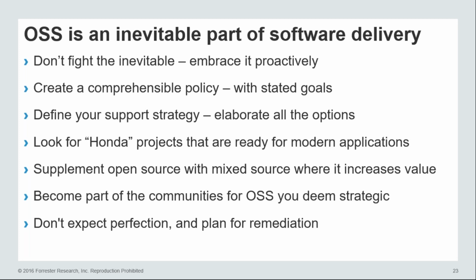So with that, I want to thank you very much, and I'd like to turn things over to Brian to talk a little bit more about the how of open source in the delivery and DevOps market, and in particular how CloudBees helps make this a reality.